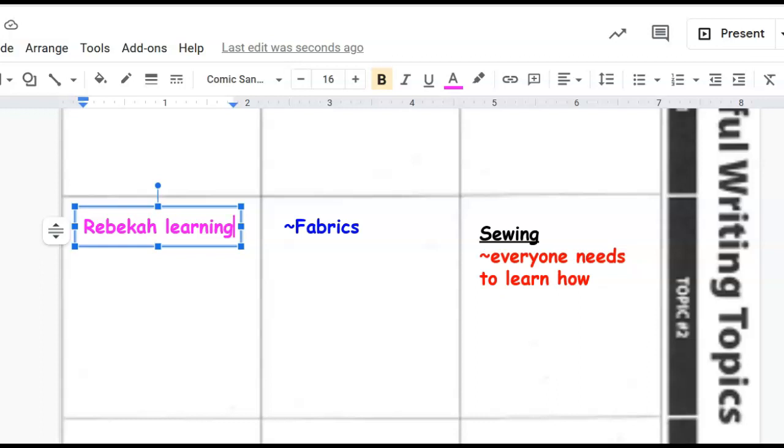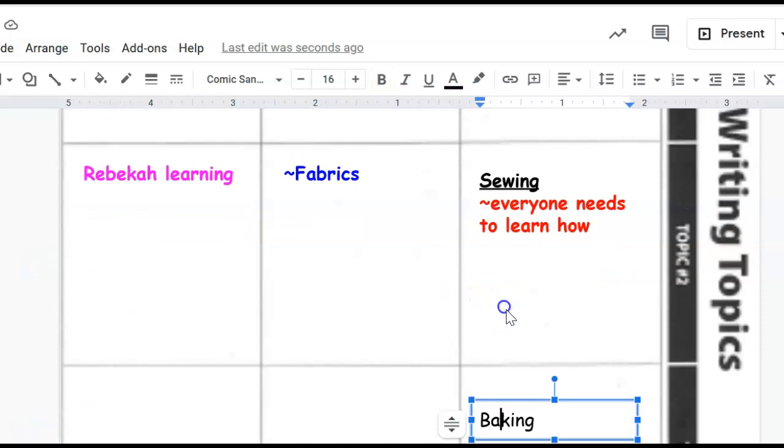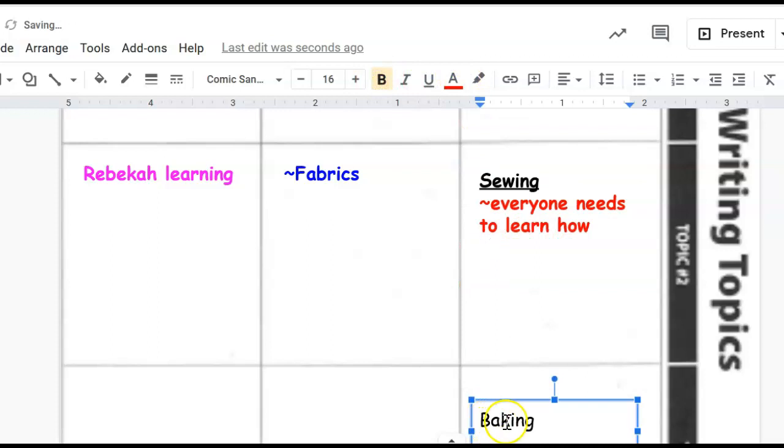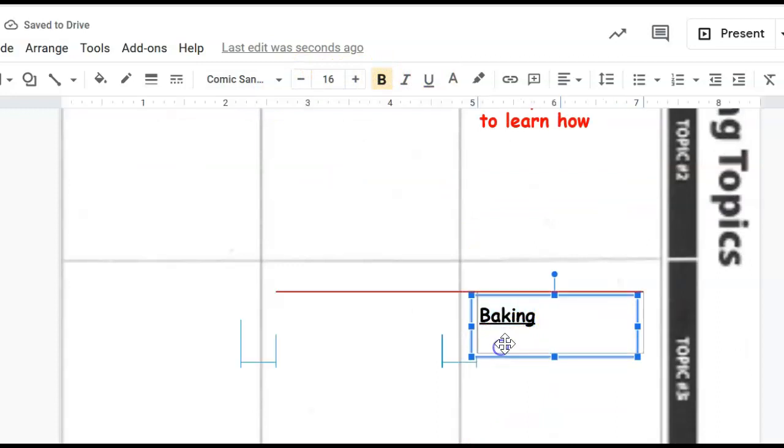Okay? So now I'm going to just set up my baking the way I did the other ones. I'm going to go underneath. I'm going to change my font color. I'm going to make it bold. I'm going to make it red just because that's what I'm doing on the second one. Okay. I'm going to bold that and underline that so it stands out. So I'm ready to go for baking.